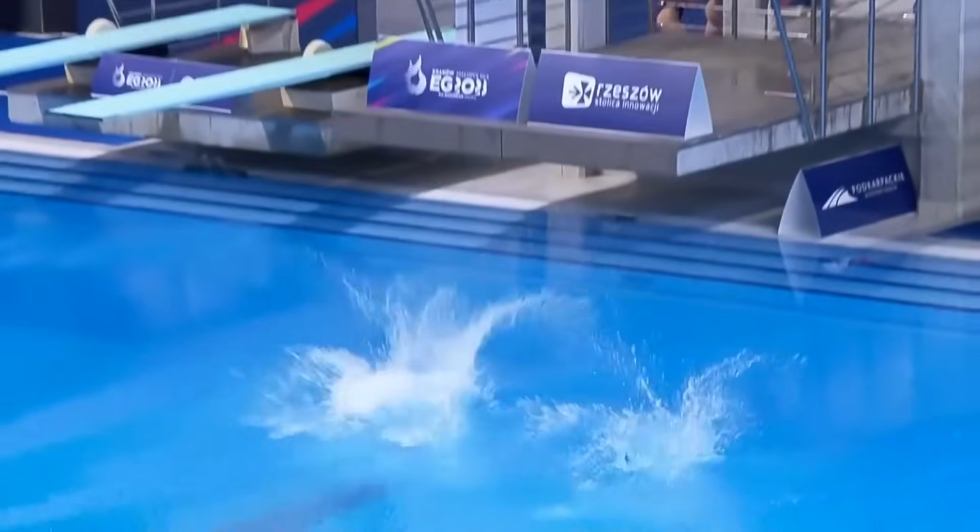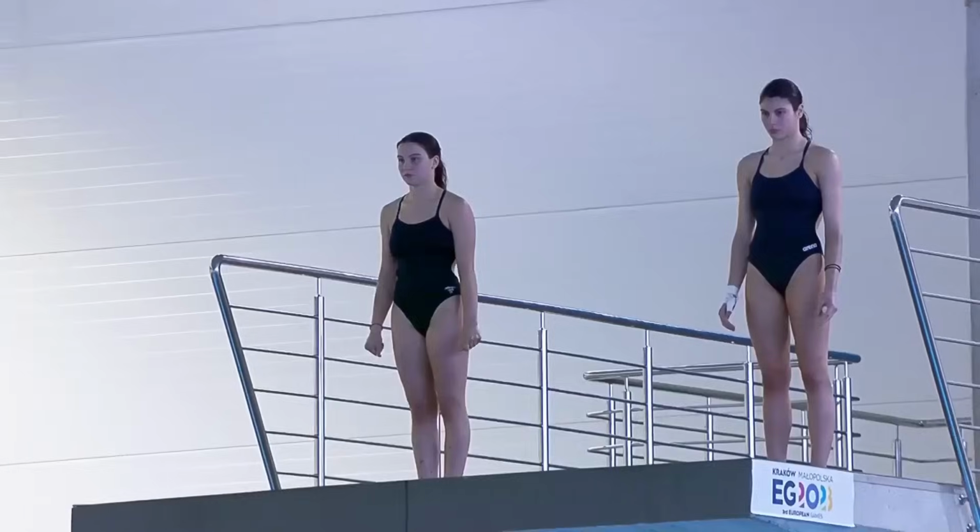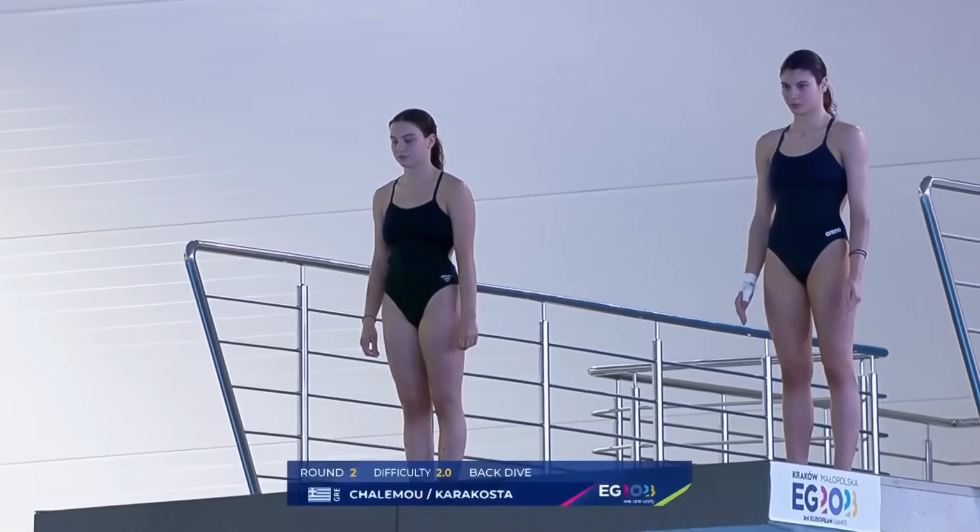Emily Halifax is way too far over in a pike position when getting in the water, and that's why the scores drop on this dive. They are at a total of 84 points after 2 rounds of dives.